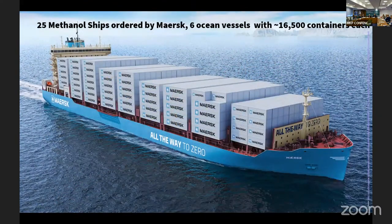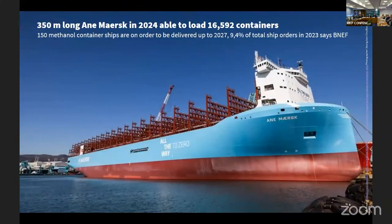Then everyone is always pointing out Maersk. Those 25 methanol ships ordered by Maersk, six ocean vessels amongst them. 16,500 containers, so that's big, right? And this has become a reality. I think this one has been just launched a couple of days ago.